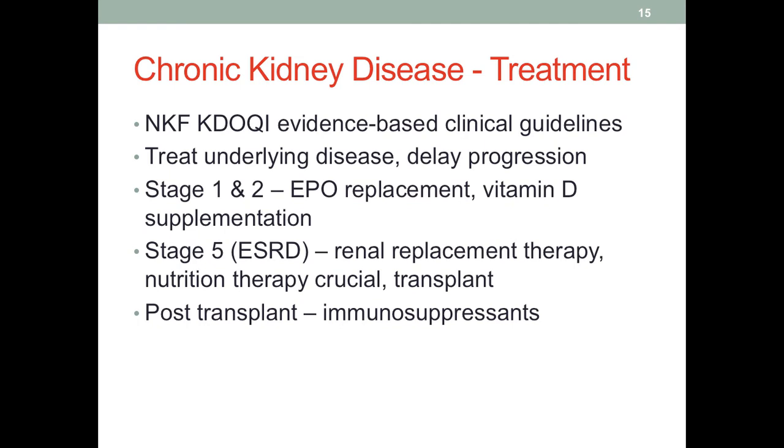At that point, nutrition therapy becomes very crucial. Once they undergo a transplant, they will have to keep the dietary and lifestyle changes and also take medications to suppress the potential rejection reaction.